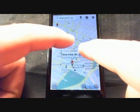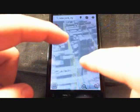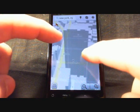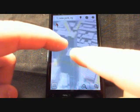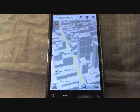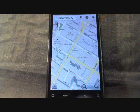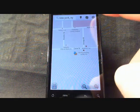Pinch to zoom still works, and you can rotate around. So you can get right in there and see exactly what route you might need to take. Hitting the compass will actually reorient you to north and up. The compass over here will take you back to your current location.